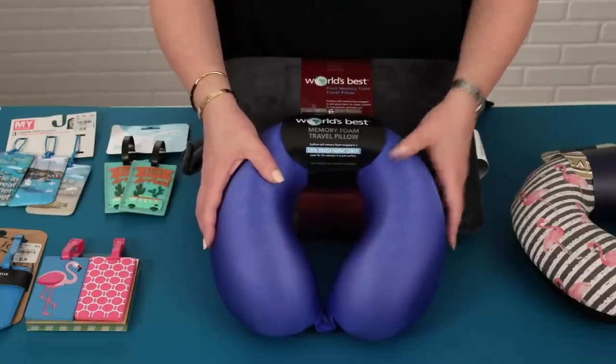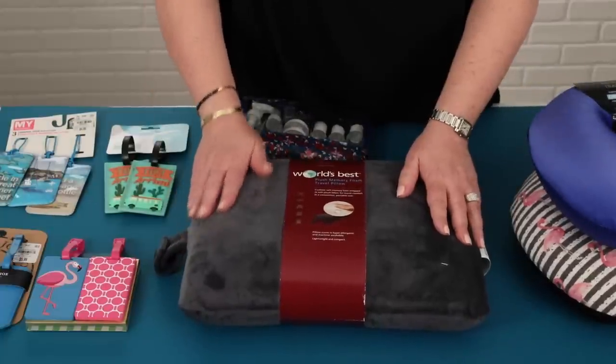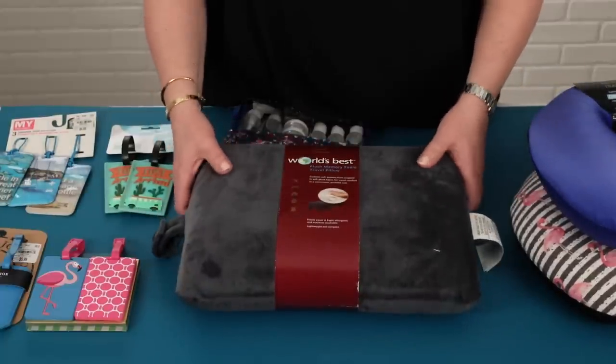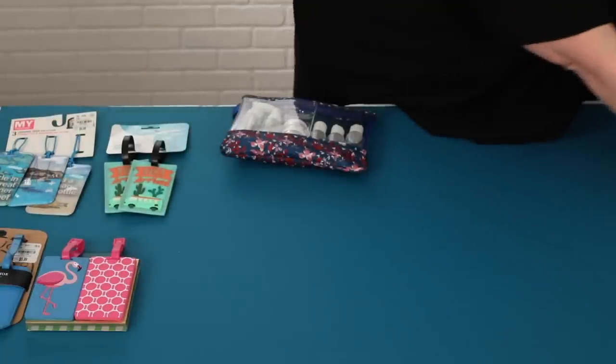Again, $9.99 on this. And we even have some great square ones. This is great for your back when you're traveling. And again, $9.99. This can be found elsewhere for $19.99. A great selection here, solids and prints.